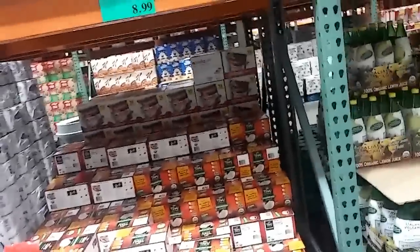Coconut milk. Organic Thai Kitchen coconut milk. Again, I don't know about canned. Probably canned. Yeah, see the can here. So, we're staying away from the canned stuff if we can.